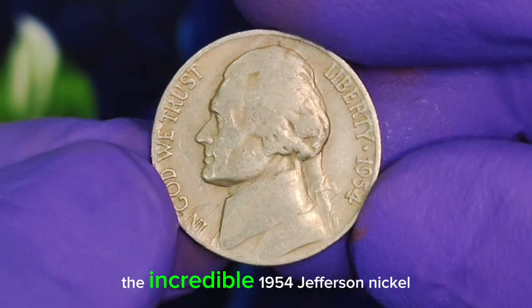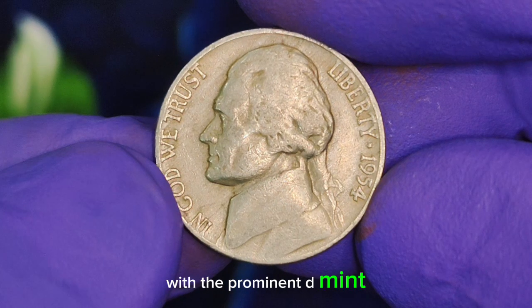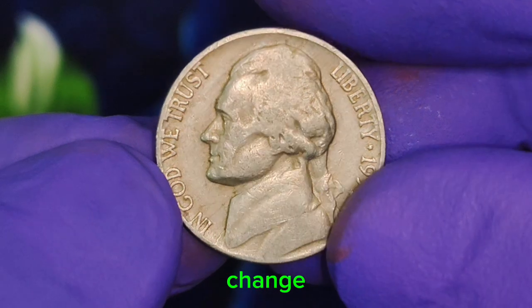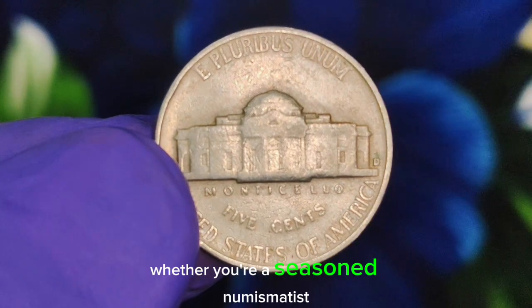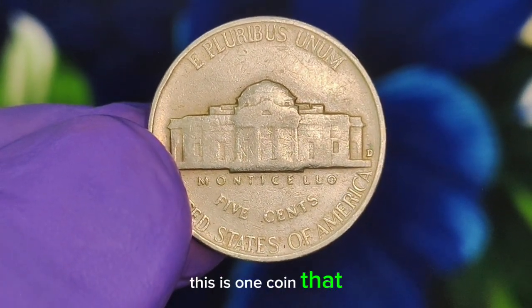Next up, the incredible 1954 Jefferson nickel with the prominent D mint mark, found in extra fine condition. This rare 5-cent piece is more than just pocket change. It's a slice of American history that's now fetching impressive figures in today's market. Whether you're a seasoned numismatist or just beginning your collecting journey, this is one coin that you don't want to miss.